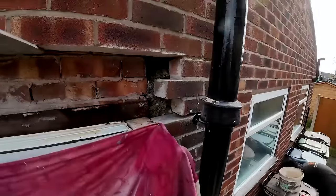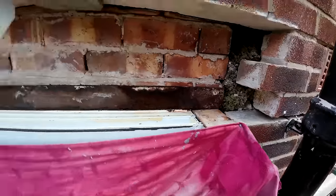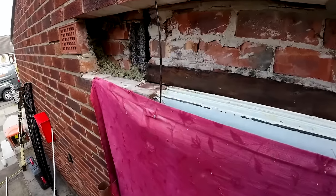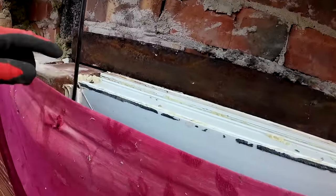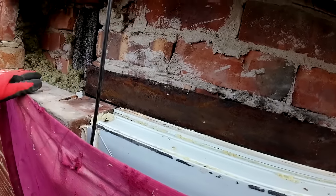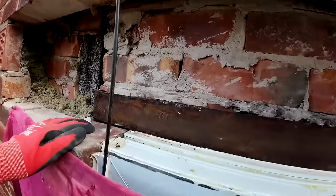Anyway, I didn't time lapse that because I forgot to press record. So there you go. That's all moved out nice and clean. And a nice tiny gap at the top, which won't quite get the silicon, so we're going to have to put a trim on it, but it is what it is. Got plenty of room to work.